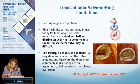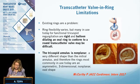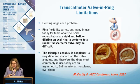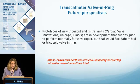So McCarthy, who, as you know, is a surgeon, commented on that paper that this happens for two reasons. One is because the rings that the surgeons now have in their hands are obviously rigid, and also the tricuspid valve annulus is not circular, it's non-planar. So when we try to put a circular round valve in a non-planar annulus, in an oval annulus, obviously there is not good agreement.